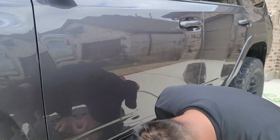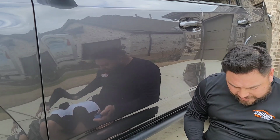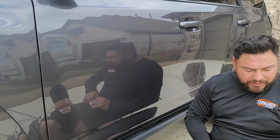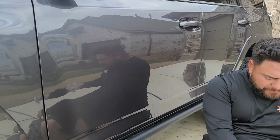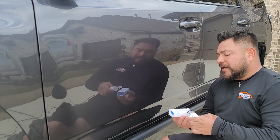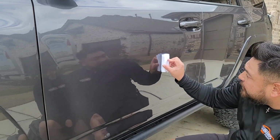Alrighty guys, I can honestly say that that high spot that was all through here is gone. So now it is just time to coat it. I'm using the applicator pad that comes in the package when you order the coating that I put on this vehicle. The water behavior is insane. It's from DPC, this is the T9. All you do is apply, and I usually tend to apply heavy, but that's just me.